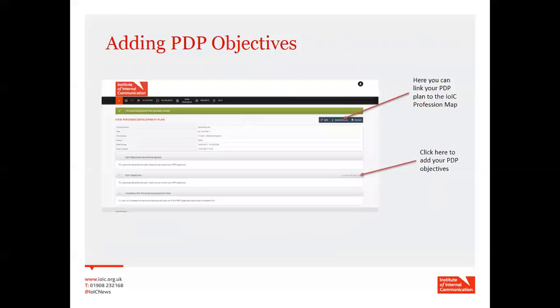So once you've created the name and date range of your PDP plan, your next step is to create and add your PDP objectives, as if you like, the pathway to achieve your overall ambitions. And you can also link your plan to the IoIC profession map, as you've previously seen. Again, you can add as many objectives within there with their own specific target completion dates as you like. And you can link these objectives to your specific CPD activities.